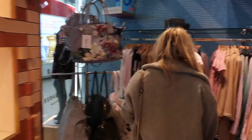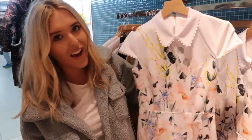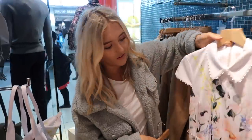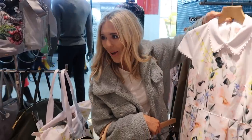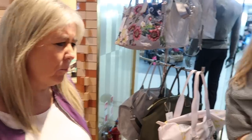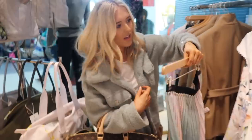Oh my goodness. My dream Paris dress. How nice is that? Mom, you are going to love this. Is this or is this not the most perfect Paris dress? How nice is it? Wow. I love Ted Baker. I think you've made me really like Ted Baker. I believe you, my ex-friend.